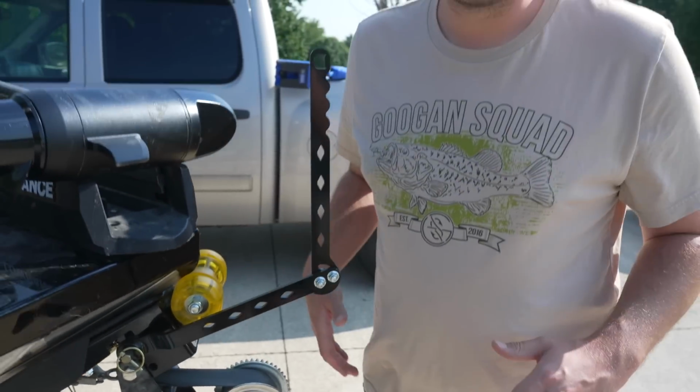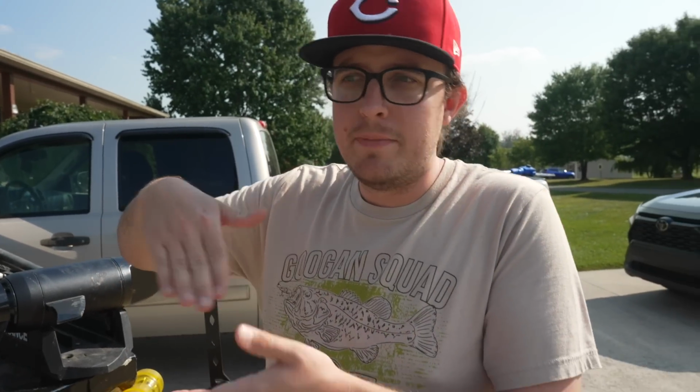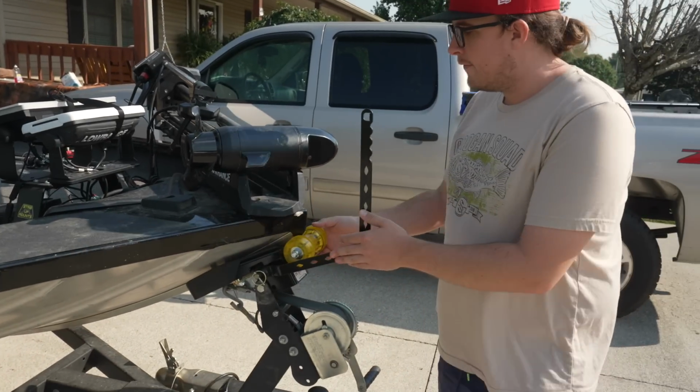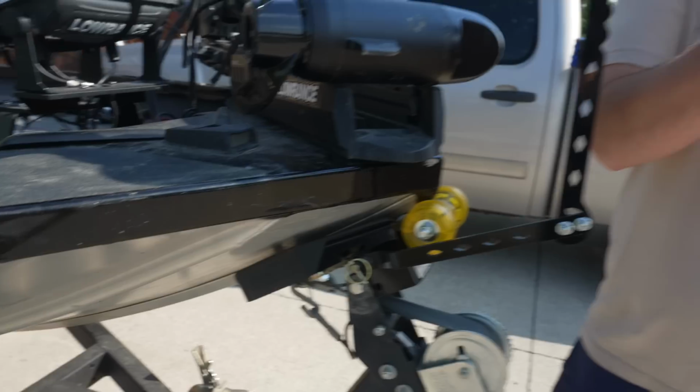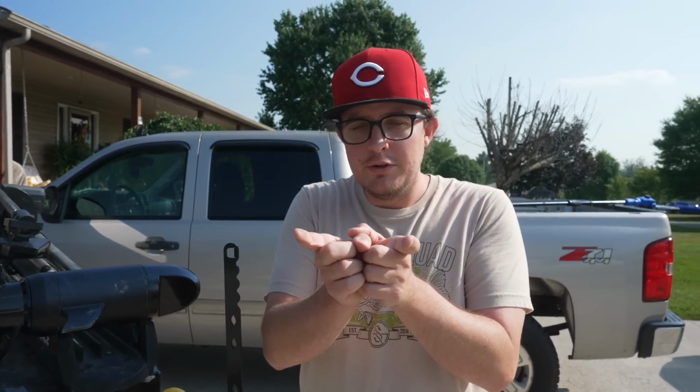So a problem I had with this boat is when I go up on the front, after I get it up on the roller, it would come down because I'm a big boy. I weigh a lot. So when I come up here, our boat ramps are steep, it would come down. So this right here, if you guys haven't seen it, it basically has a little latch, and when you drive up on it, it's kind of like a 5th wheel trailer. If you guys ever used one of those, it just catches the boat and it can't come off.